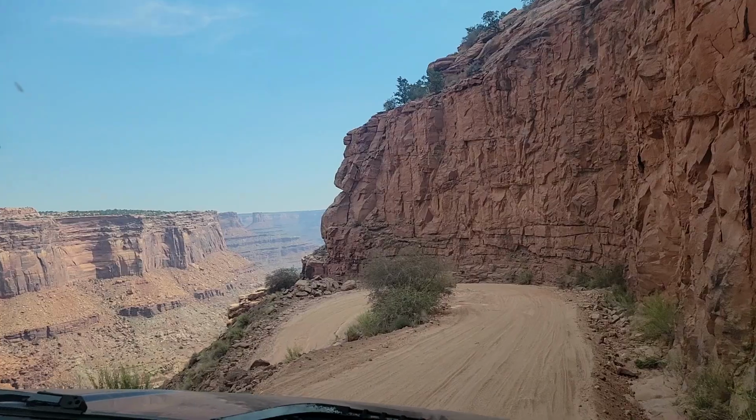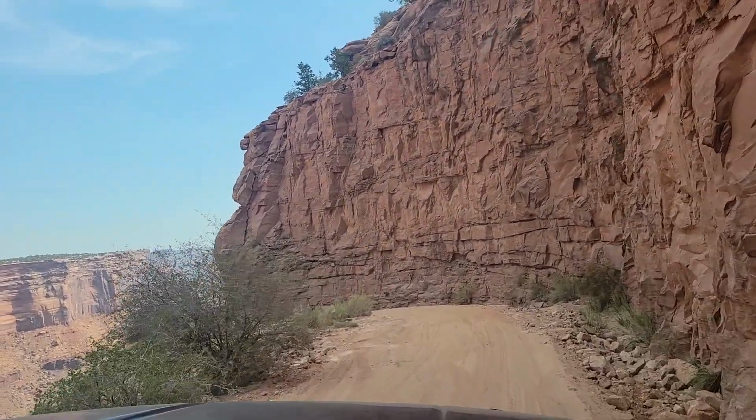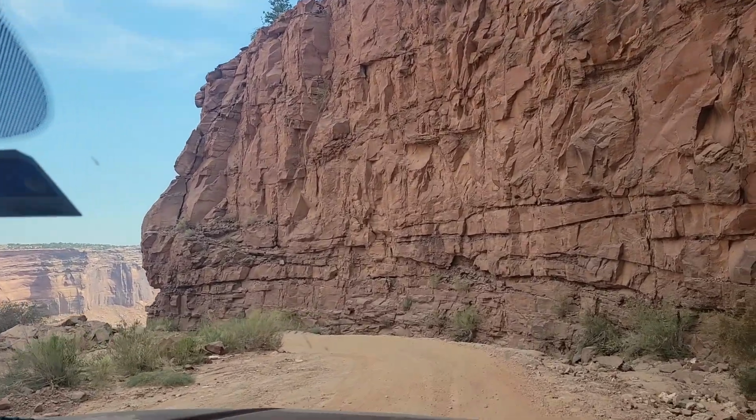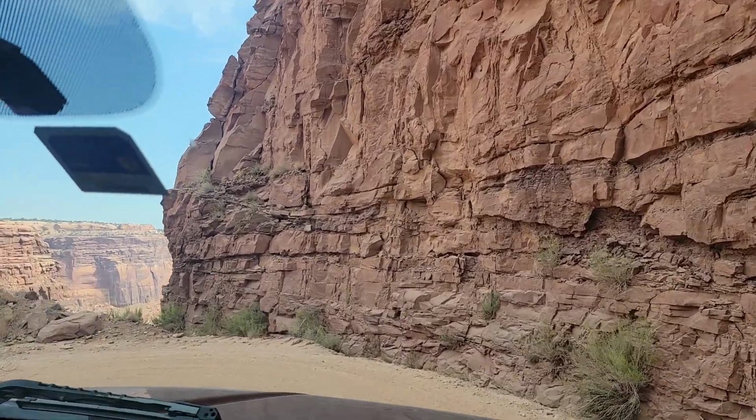As we were going down the trail, we only saw a few people coming up, maybe 3 or 4, and most of them were guides coming from Moab that drive this trail several times a week.